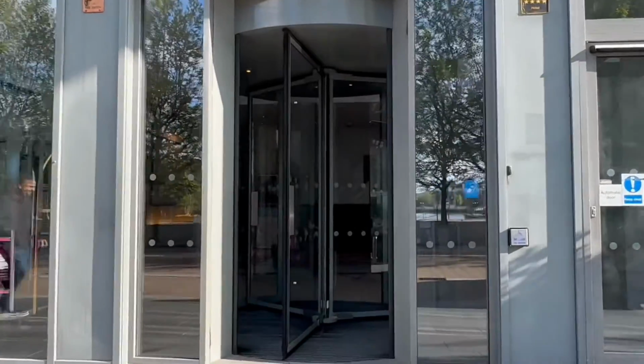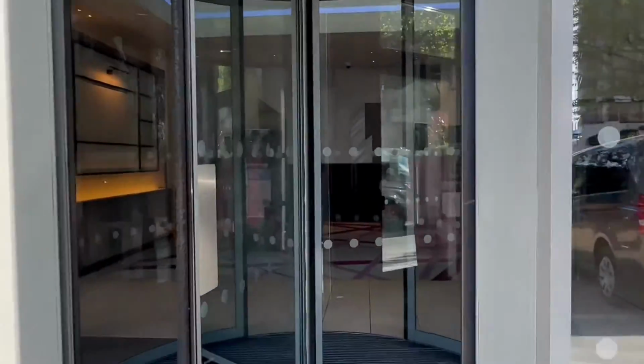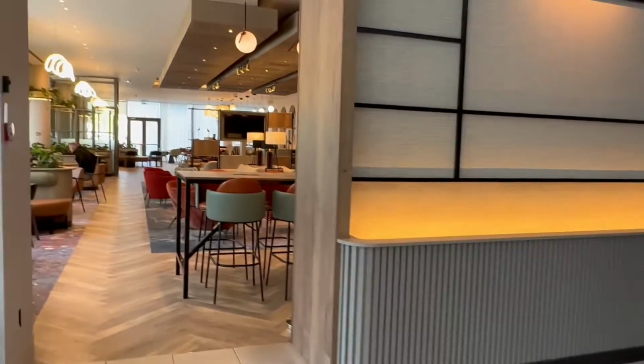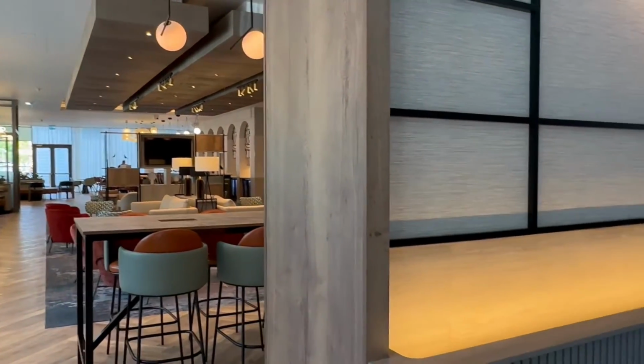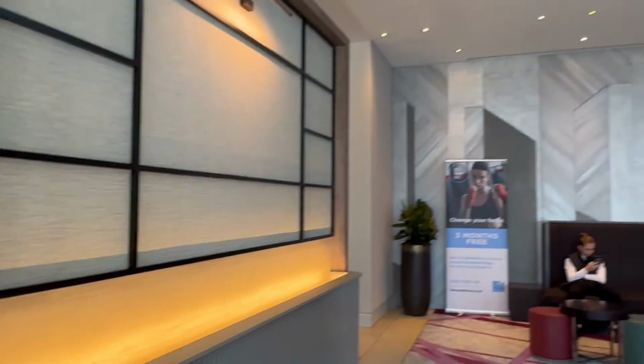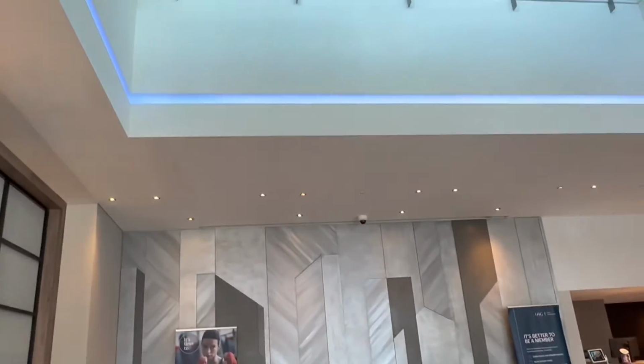Now, moving on to the entrance of the hotel, they have revolving doors, and then they also have other doors for people with disabilities. As you walk in, you see that the area here is actually quite big, and just on the left here, they do serve breakfast once a week. Other times breakfast is served on the first floor, which I will show you in a little bit.